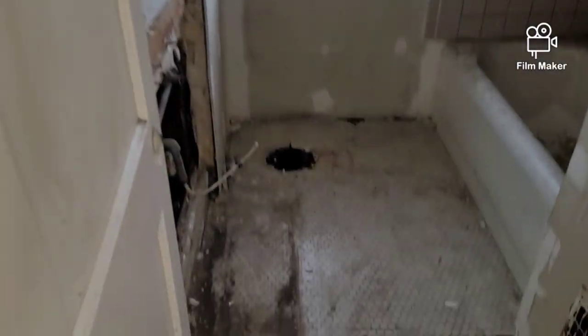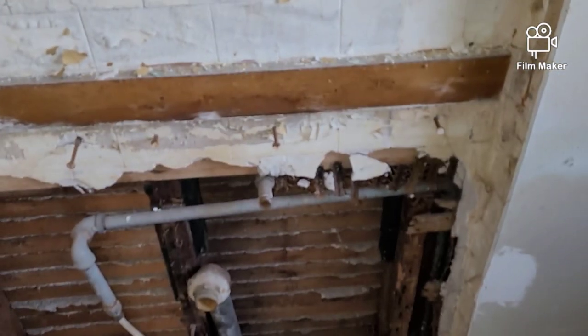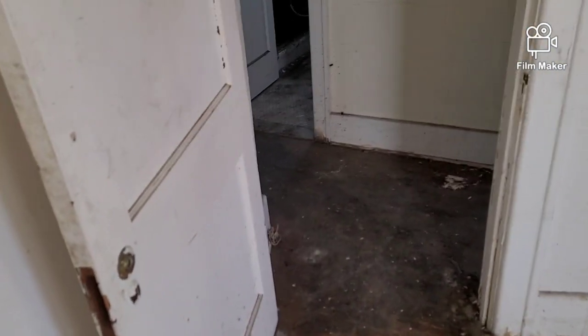This bathroom, same as downstairs. It's cleaner. Gonna do the tile on this. We're gonna reface this tub. We do the floors, plumbing, like I said. It's bedroom number one. Bedroom number two.